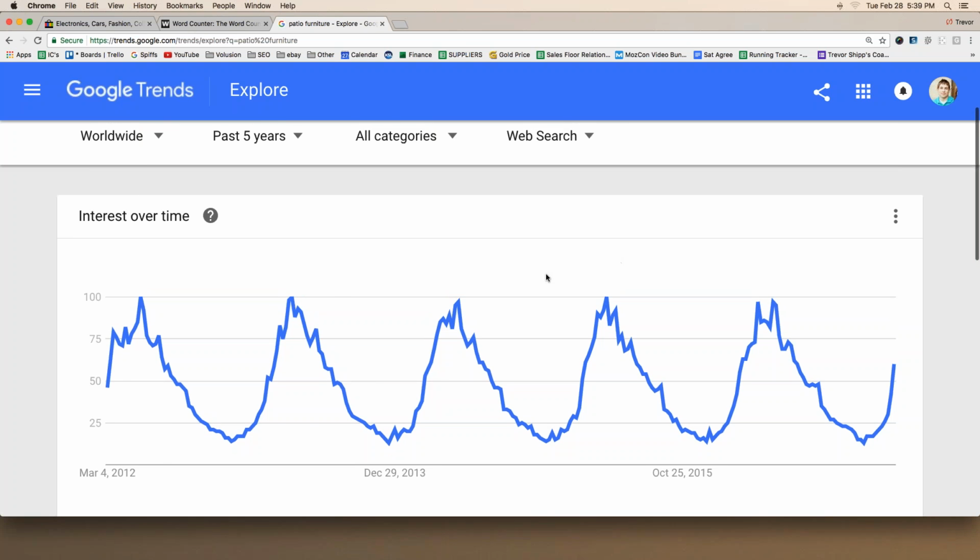Okay. Here's the graph. This is going back to 2012. And if I run my mouse over it, it'll actually give me the months. And you can see how it trends over the months. But without me doing that, what do you notice about this graph? What sticks out to you? What's obvious to you about this graph? Isn't it very cyclical? It is. It's seasonal. There are definitely peaks and valleys, and this shouldn't surprise you, should it?